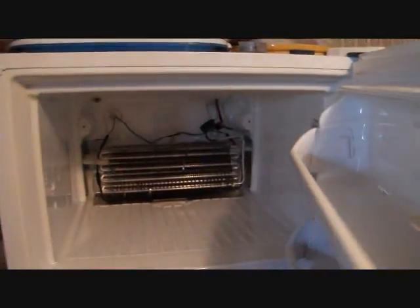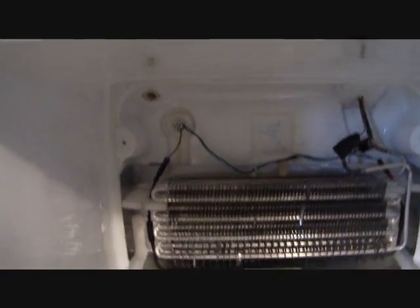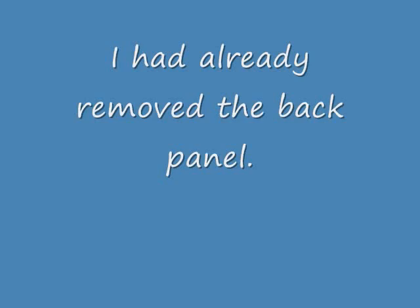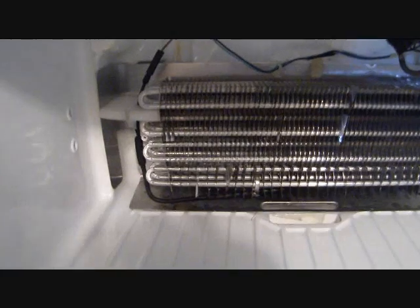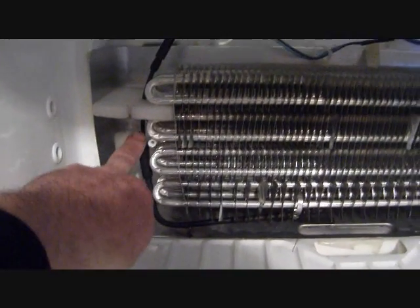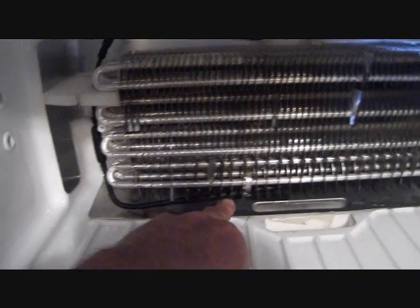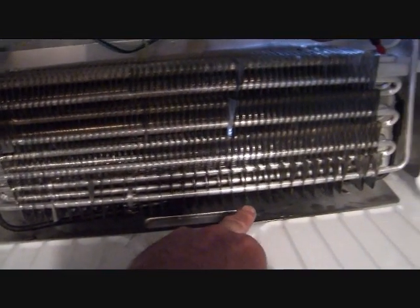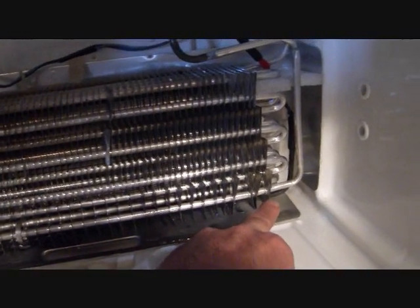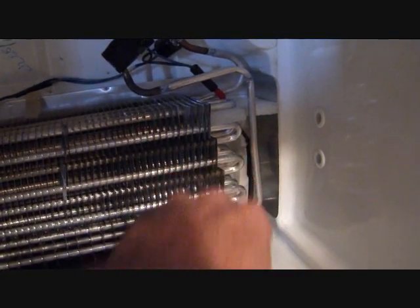My girlfriend opened up the freezer and heard some sizzling, and when I looked I saw something glowing in the back of it. And what it was, this right here, you can follow my finger, goes underneath the coils and back up over to here.